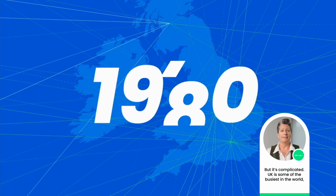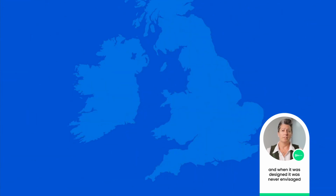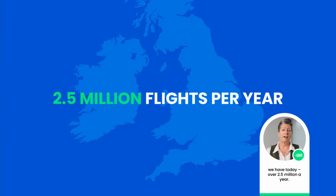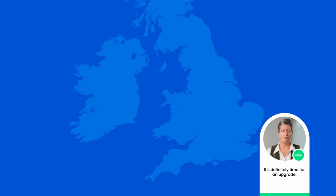But it's complicated. UK airspace is some of the busiest in the world, and when it was designed, it was never envisaged that it would need to cope with the volume of flights we have today, over 2.5 million a year. And while in the UK we have an exceptional aviation safety record, which we need to maintain, our airspace is now outdated, inefficient, and reaching capacity. It's definitely time for an upgrade.